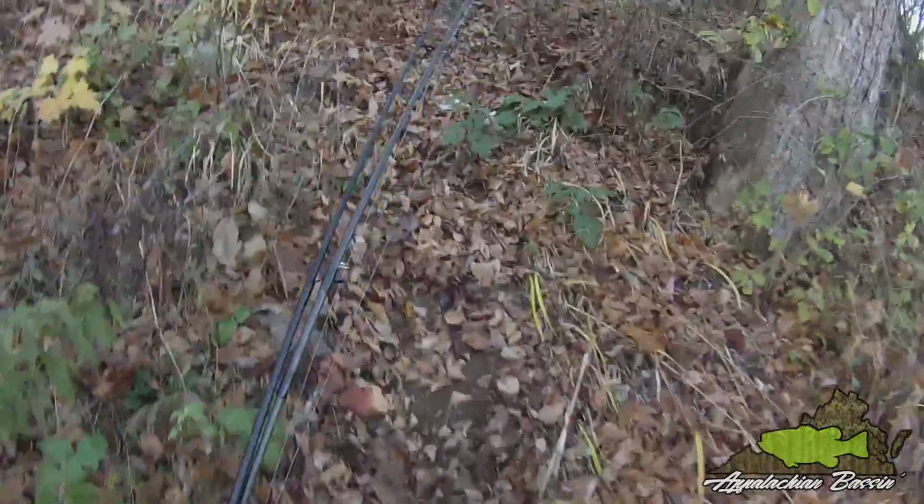Keep fishing holes clean, people. You leave your stuff behind, one day you're gonna come here and it's gonna say no trespassing. It's not gonna be your fault, people. Gotta have respect for others. They worked hard to pay for this land. Don't mess it up.